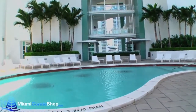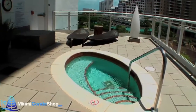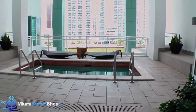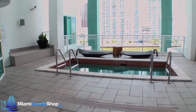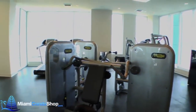The sun level features a curved pool, twin whirlpools, and a resistance pool for laps. The gym features full cardio, free weight, yoga, and Pilates facilities.